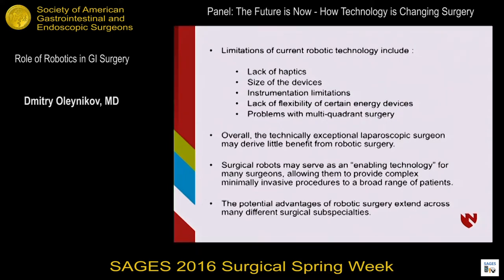And then prior to the Xi, multi-quadrant surgery was very difficult to do. You have to dock and redock. With the Xi, some of this is solved. Although, if you've ever tried to do a full four-quadrant mobilization on the Xi, you do have to do a little bit of changing around of the camera. Otherwise, you're kind of operating upside down.